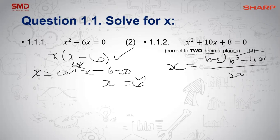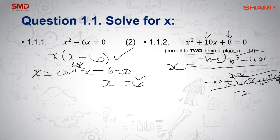So here we can see a is 1, your b value is plus 10, and your c value is 8. Okay, so you do actually need to substitute it and do the steps over here. Okay, and then use your calculator to simplify for you. Okay, 4 times a is 1 and c is 8, over 2 times 1. So I'm so sorry for my atrocious handwriting here.